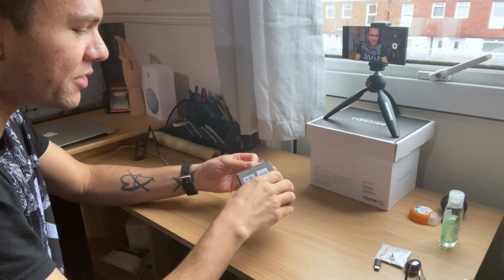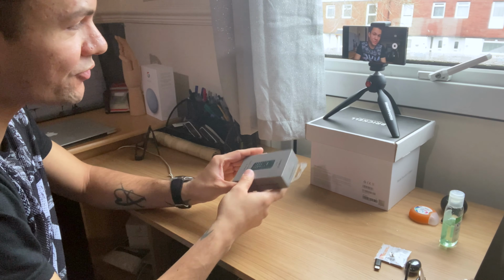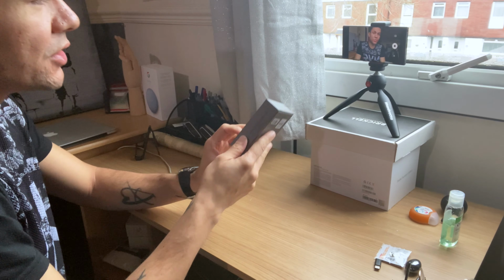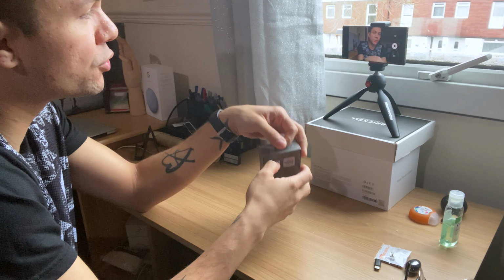phone. This is unreal. The phone is in this box, right? Yeah, just, I mean, wow. Let's have a look. Unbelievable. This is the Zanco Tiny T1 unboxing. Okay, let's have a little look inside this baby. So this is the Zanco Tiny T1. It says right there on the box, this is the world's smallest phone. So we shall see how small this is.